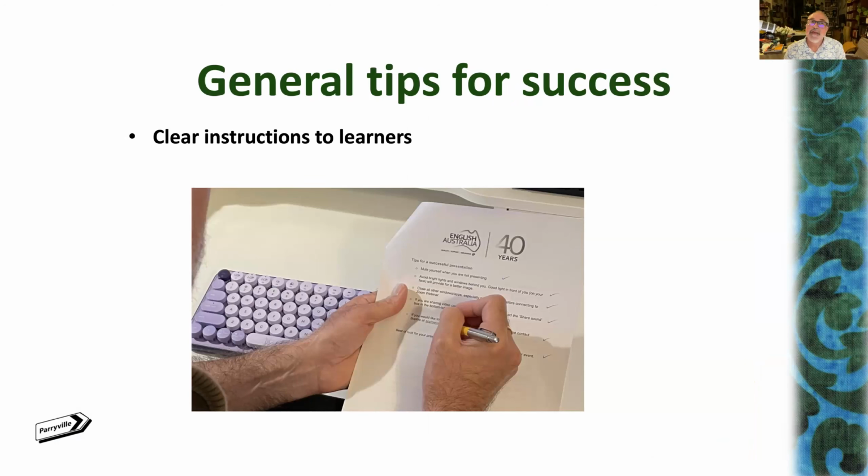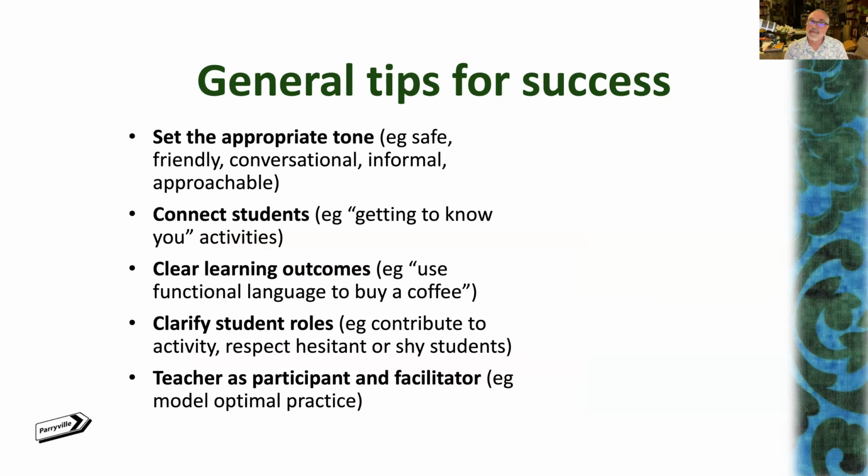General tips for success: clear instructions to learners. You might see the good people that organized this symposium gave me clear instructions. So it's always a good idea to have instructions to learners or participants. Also set the appropriate tone. People won't participate if they don't trust the situation, so you have to establish that tone right up front. Approachable. It's okay to be informal. You connect the students with each other and with yourself and the activity.